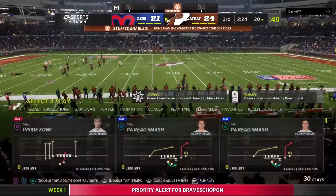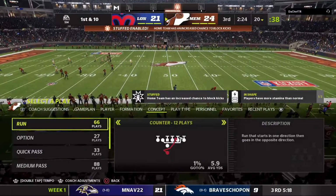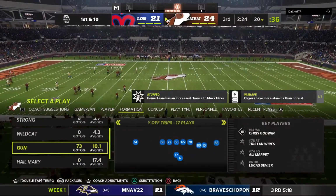He was looking for the checkup bounce, didn't get it. That scoots all the way into the end zone now for a touchback.